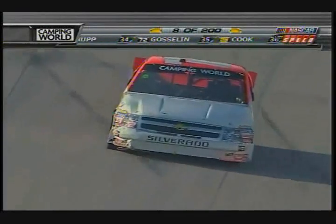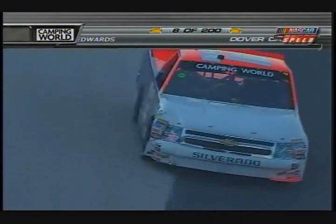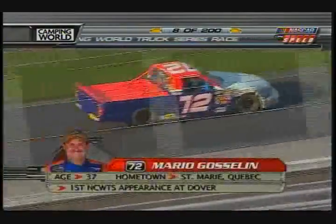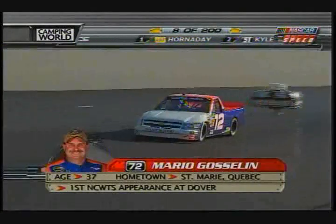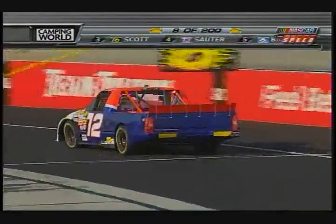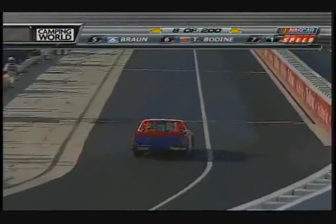Looks like that. I believe that's Mario Gosselin there in the 72 truck. Yep. Looks like he's flat-sided that truck. Saw some debris on the racetrack. Some of the trucks got into that also. Got a flat right front tire there. Right side of that truck flattened. Yeah, that's Mario. Very smart, was it? We won't be able to comment until we see if we could say one way or the other how smart it was. Well, he's got a flat side, so something happened out there.